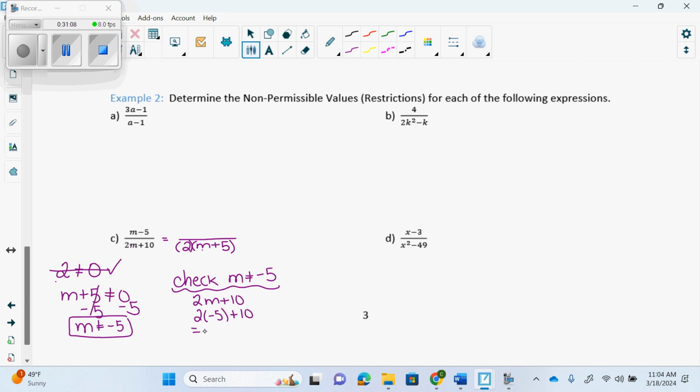What's 2 times negative 5? Negative 10 plus 10, and what does that equal? 0. So did I just prove that if I plug negative 5 into this denominator, I'm going to get 0? Yes, so therefore it's a problem. So that's good. M can't equal negative 5, because if I plug negative 5 back in, I'm going to get a denominator of 0, which is a problem. So you can check every single time. Plug that number back in separately by itself and see if you get a denominator of 0. If you don't, you did not get an NPV, you got something else that works.